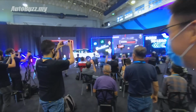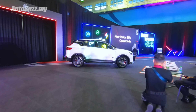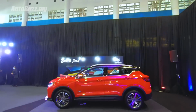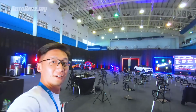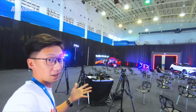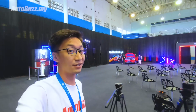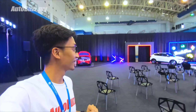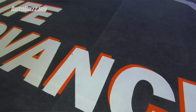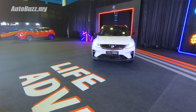There you have it, ladies and gentlemen, the new Proton SUV, right before our eyes. So, now that the rollout ceremony is officially over, let's go spend some time with the X50 since everyone is on a factory tour. Somehow I've managed to weasel my way out of it. Now we get to spend some quiet time with Malaysia's most highly anticipated crossover.